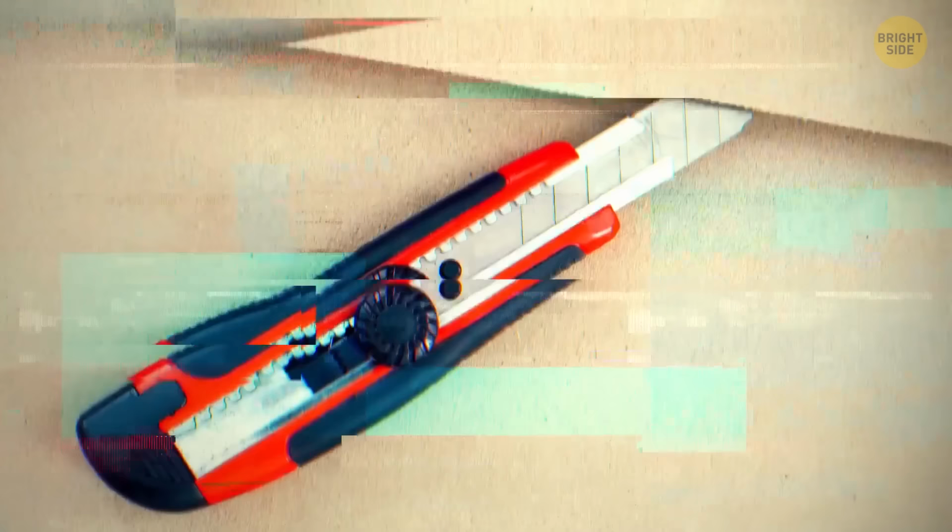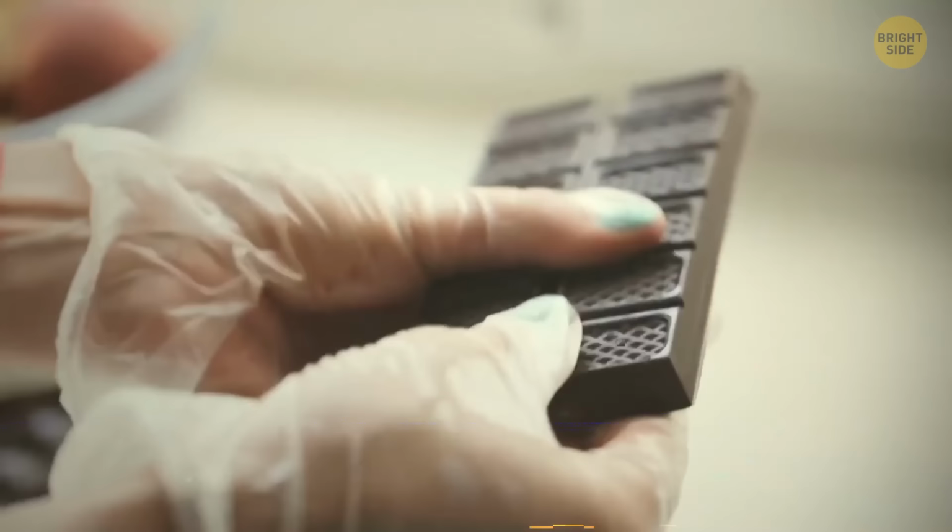This was first introduced way back in 1956 by a company in Japan. Pretty cool, huh? They got their inspiration from snap-off rows on chocolate bars.